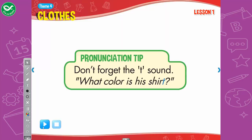Pronunciation tip. Listen. What color is his shirt? Now listen again and say. What color is his shirt?